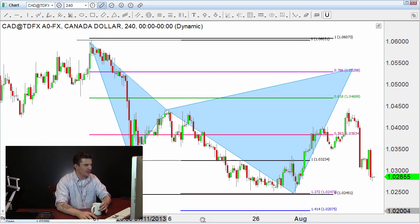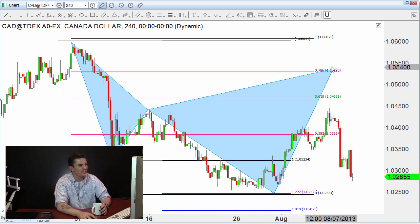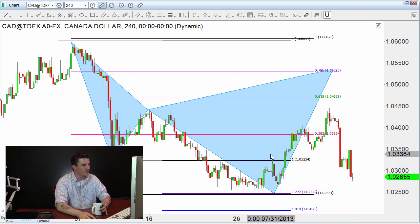Canada, we talked about this one last week. This is a potential cipher pattern. Market has come down into the 127 extension. We're looking for a sell around the 786. Market didn't get there. Again, the market just goes really consolidated. It really consolidated, and we rally up, didn't even hit the 618, and then we pulled back down again, and now we'll just kind of have to wait.